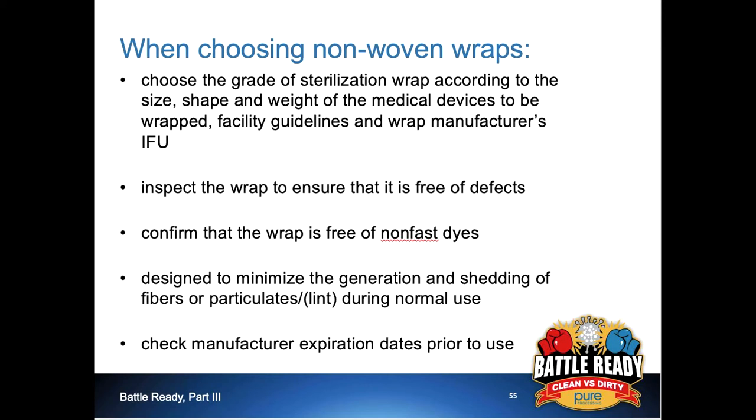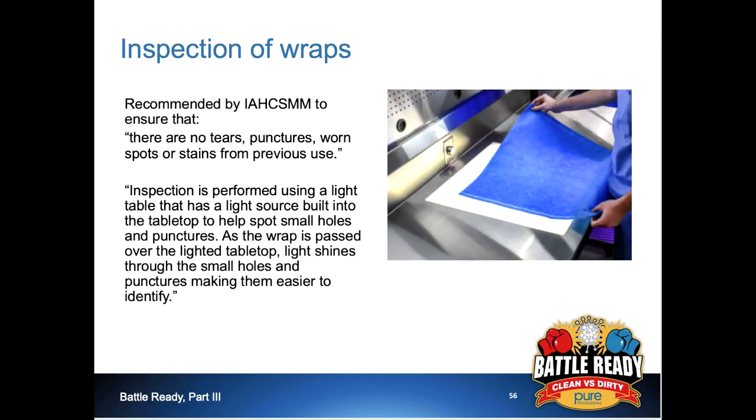Check disposable wraps for manufacturer expiration dates prior to use to avoid a reduction in the packaging's ability to perform at optimal standards. When inspecting woven and non-woven wraps, it is recommended by IAHCSMM that inspection is conducted to ensure that there are no tears, punctures, worn spots, or stains from previous use.